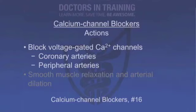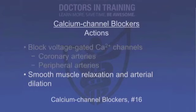So the calcium channel blockers are going to block these L-type calcium channels, these voltage-gated calcium channels, in the smooth muscle arteries, both in the coronary arteries and the peripheral arteries. And that blockade of the smooth muscle causes those vascular tissues to relax and dilate. So mainly, calcium channel blockers are dilating arterioles.